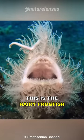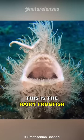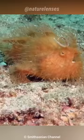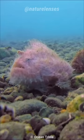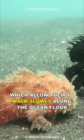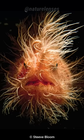This is the hairy frogfish, one of the most bizarre fish in the ocean. The hairy frogfish is a type of fish that's covered in spines, which resemble strands of hair, allowing them to camouflage against coral and seaweed, and they can also change their color to blend in with the surroundings. Unlike most fish, the frogfish have modified pectoral fins that resemble legs, which allow them to walk slowly along the ocean floor. Despite being slow, they have the fastest bite in the animal kingdom.